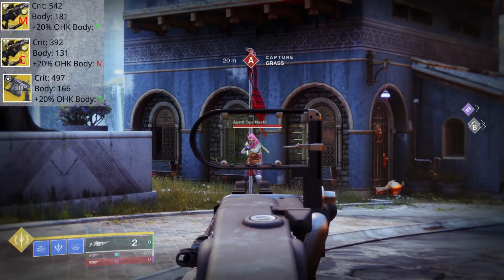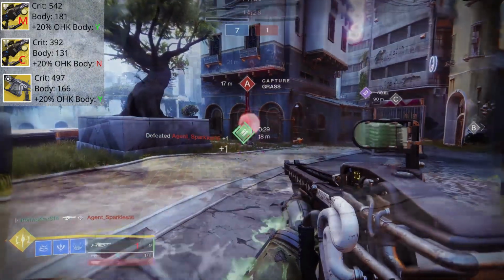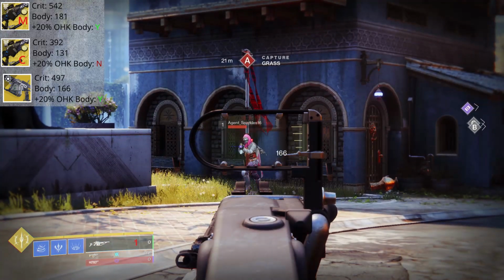Moving over to Arbalest, we are going to crit for 497 points of damage and register 166 points of damage on a body shot.